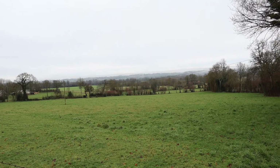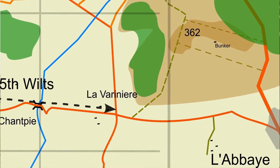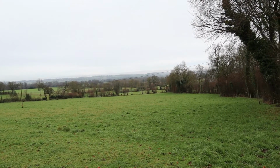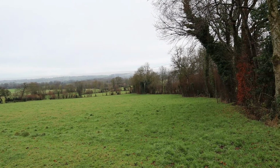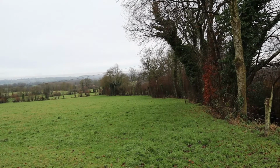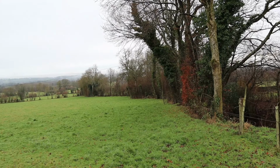C Squadron of the Hussars was leaguered near La Variniere. They knew a Jagdpanther was lurking not far away, waiting for enough light to attack. The squadron's tanks had their guns trained on the place it was bound to appear. As dawn broke, it lurched into sight and was stopped immediately.